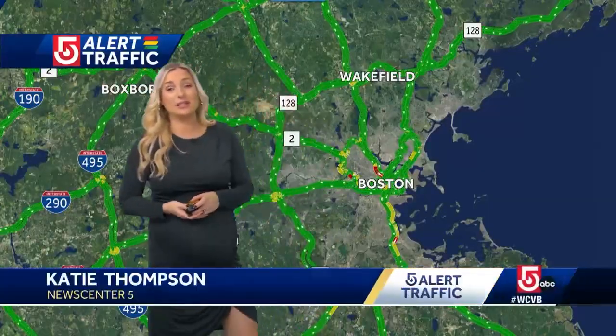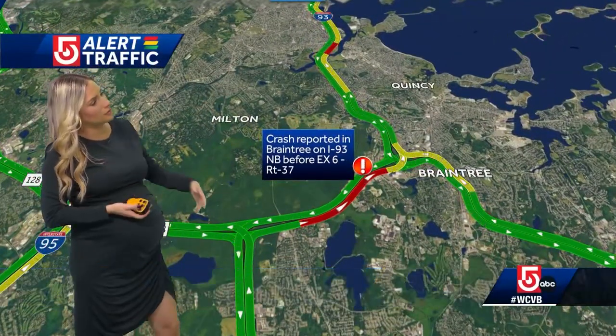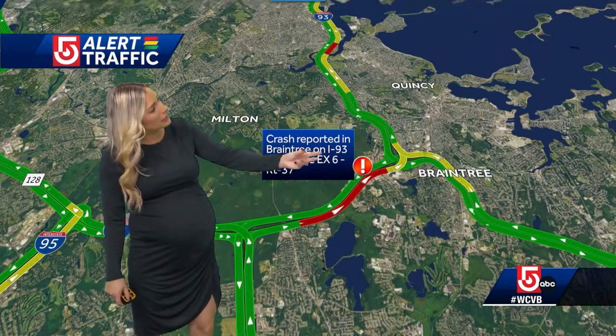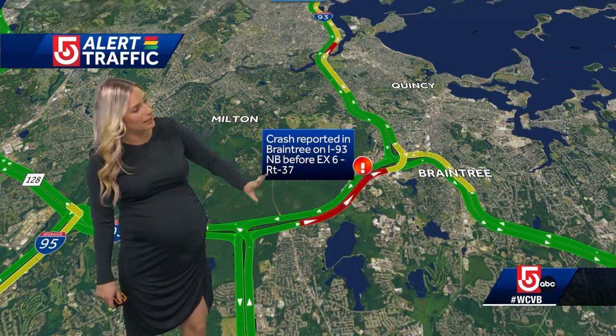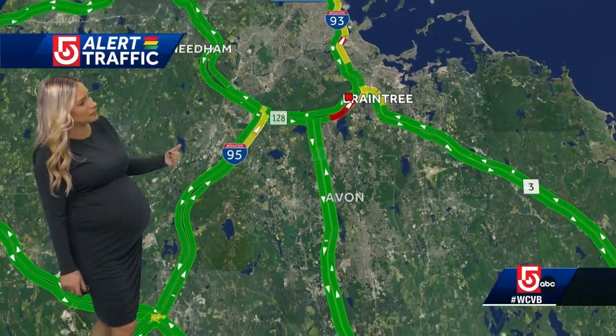All right, morning, Katie. Yeah, they are, and getting busy right now. I told you that right about 5:30, 5:32, right on cue, we back up the Braintree split, but that has been exacerbated a little bit by the crash that we've got here on 93 northbound before exit 6. That's right at Route 37. So you see that dark red line heading up to the Braintree split. It is really slow. Outside of 128, we're still doing okay.